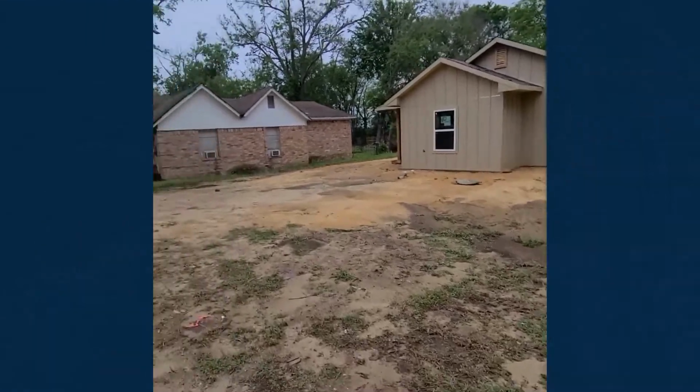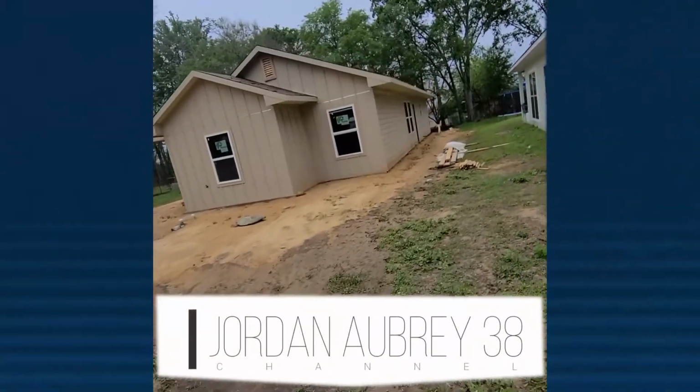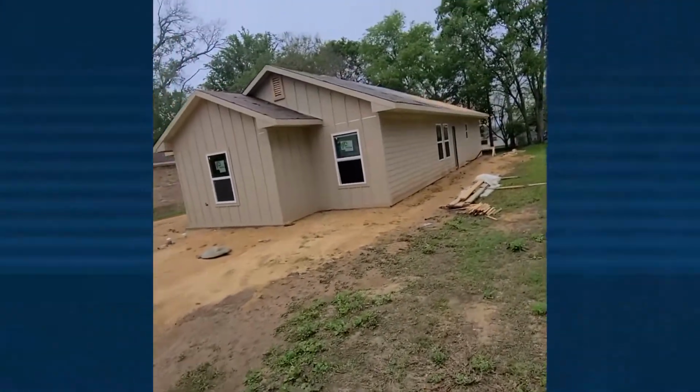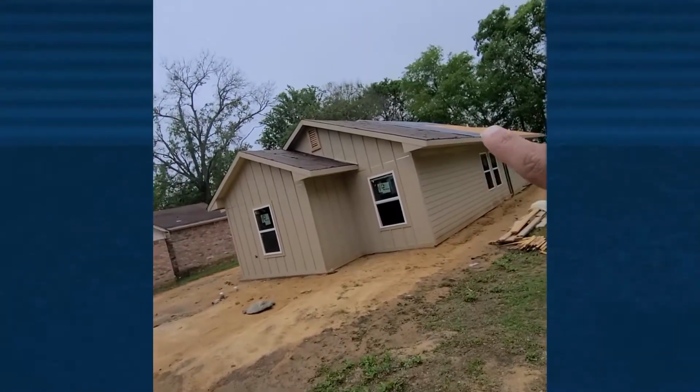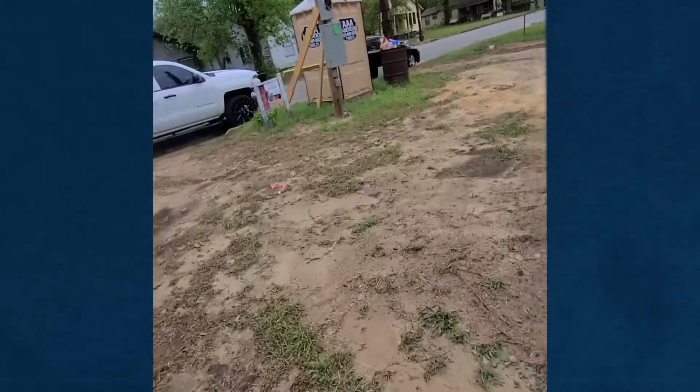All right, so I'm at my property over here on Jackson Street. Finna get the roof coming on. That's gonna almost be completely dried in. You see we got the shingles, all that. Not shingles, but tarp going up. Move around, make sure I ain't walking in no mud. That's gonna be a pretty good looking property. Hopefully I can keep a steady eye on it.